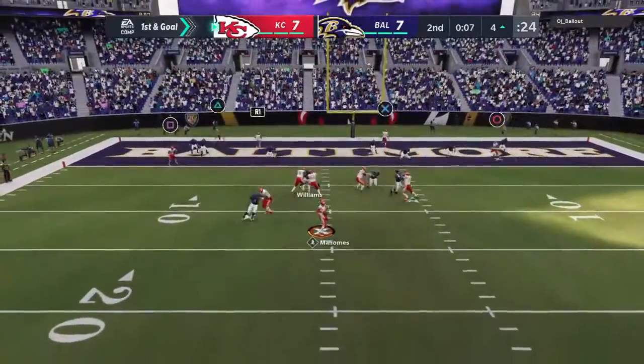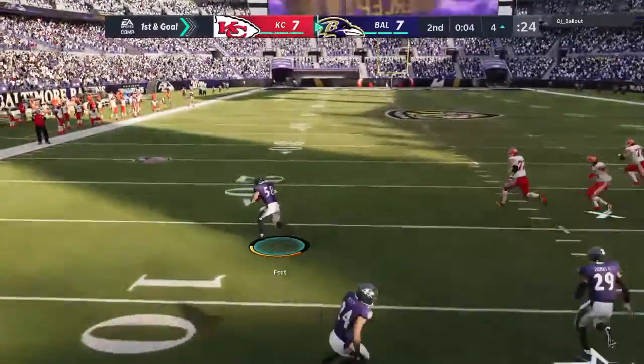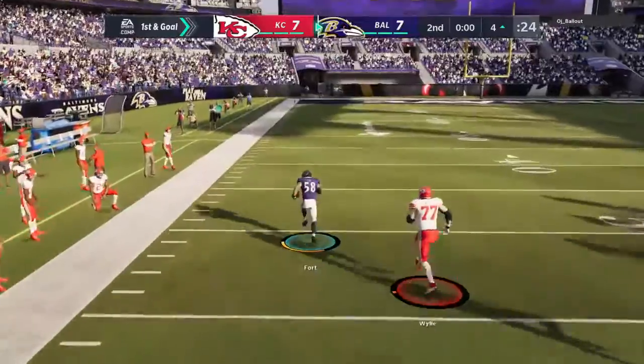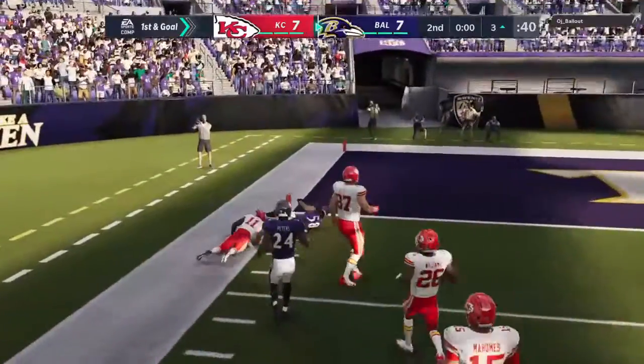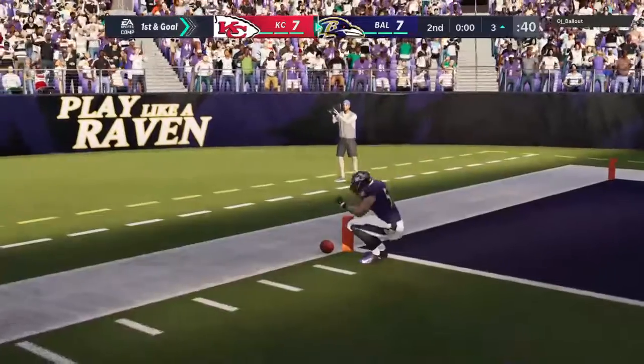Working from the gun, Mahomes. Into a double team, and it's intercepted. Read it well, and it's picked. And he's got daylight. It's a foot race. And he will be brought down as time is now run out on this first half of action.